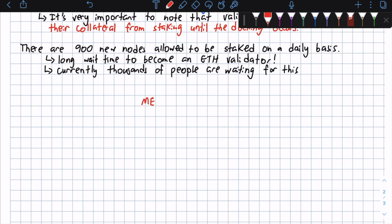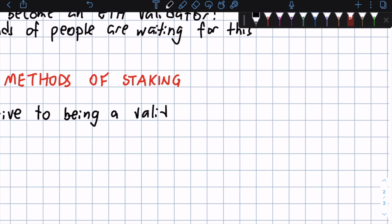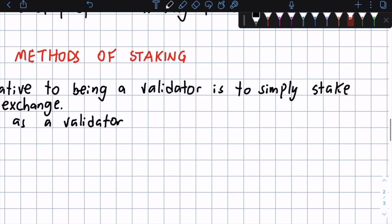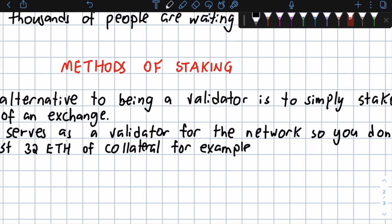So now we can take a look at some methods of staking. A very logical alternative to being a validator is to simply stake through the use of an exchange, and this is kind of the main function of staking here. An exchange serves as the validator for the network, so you don't have to post up 32 Ethereum as collateral, for example. So this is in the case of Ethereum, and with other coins, similar amounts are needed.